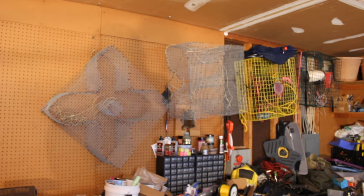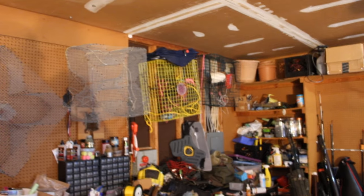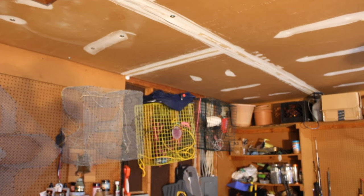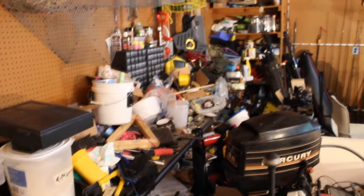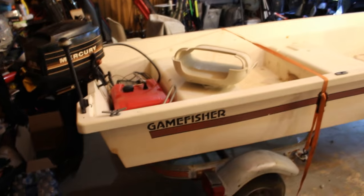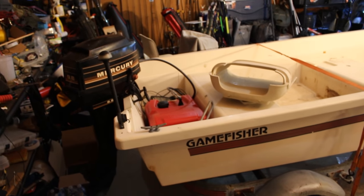Up here are my bluegill traps and my crab pots. I've got two big size crab pots and a whole bunch of little pole pots. Got a keep net up at the very top there. And while I cleaned very diligently, my workbench, my fishing gear bench, is garbage. So that's another whole day's worth of work. Holy crap. But this is all pretty much fishing gear and electrical stuff for my boat project. And a few odds and ends, but it's pretty much all crap fishing gear. And this right here is my 12-foot Gamefisher with my 1985 9.8 Mercury outboard.